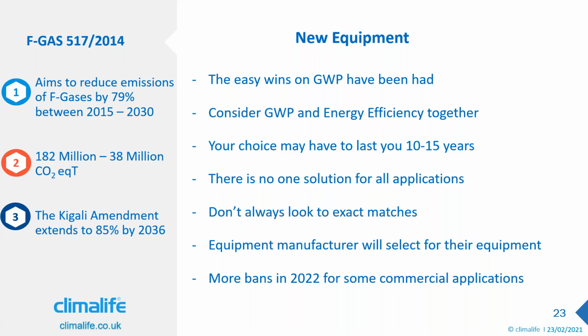And whilst it would be nice if there was one solution for all applications, the reality is that no one refrigerant can cover the whole wide range of applications that we use refrigerants for. And therefore, when you're looking at what you've used up to now, don't always look for exact matches for that same refrigerant. The equipment manufacturers have been very inventive and looking at lots of different options, so they will have a very, very big influence, both in terms of the operating conditions and which refrigerants to use in their equipment.